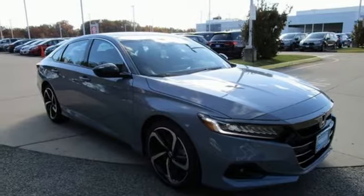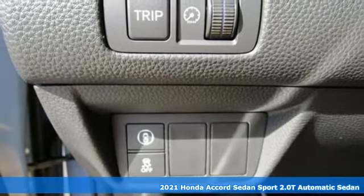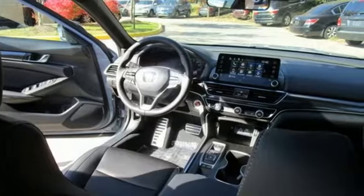Here's a new 2021 Honda Accord sedan. Honda made no compromises with this luxurious and practical Accord. It's equipped for all your driving needs and wants.